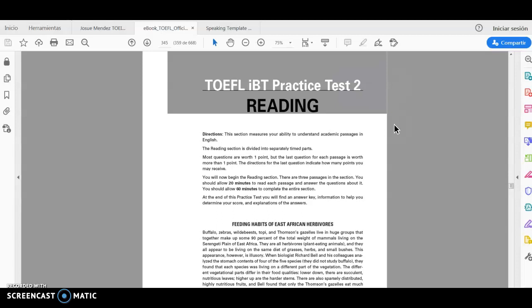It's 1 hour. Then the listening is the second part, is 1 hour. Then the speaking is the third part, is around 25 minutes. And the final one is the writing one. It's 1 hour. So that accounts for 3 hours and 30 minutes. Okay, and then 30 minutes of explanation. So that's the session of 4 hours.